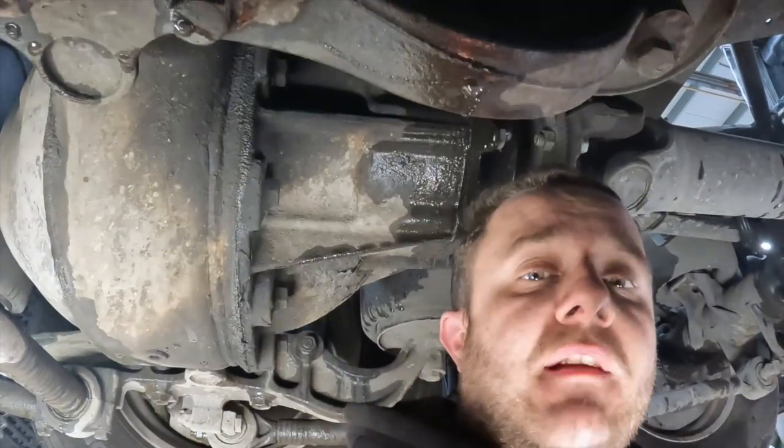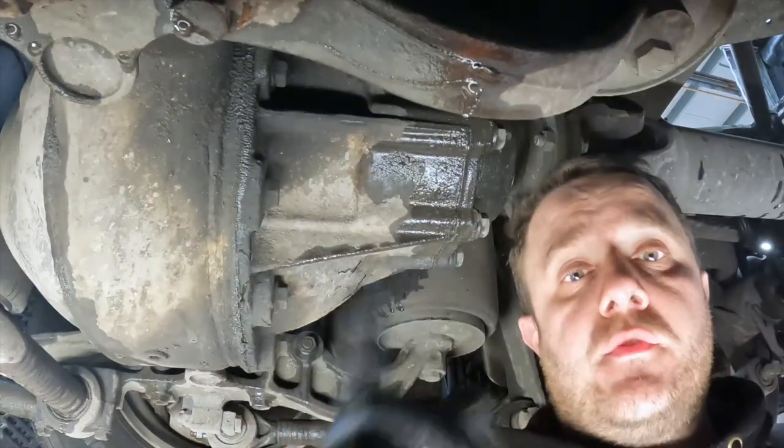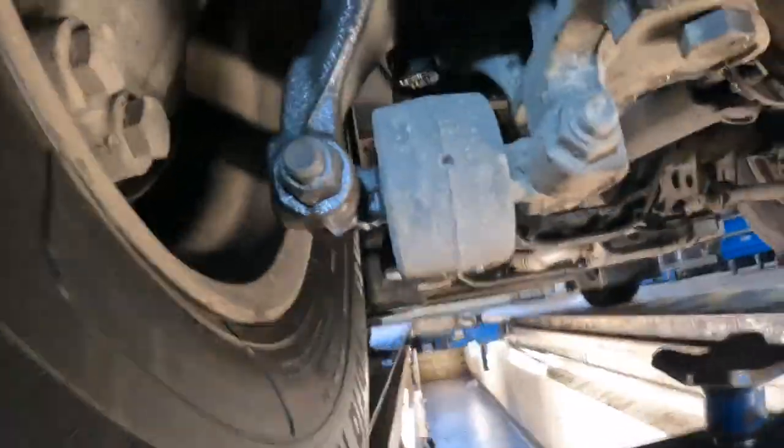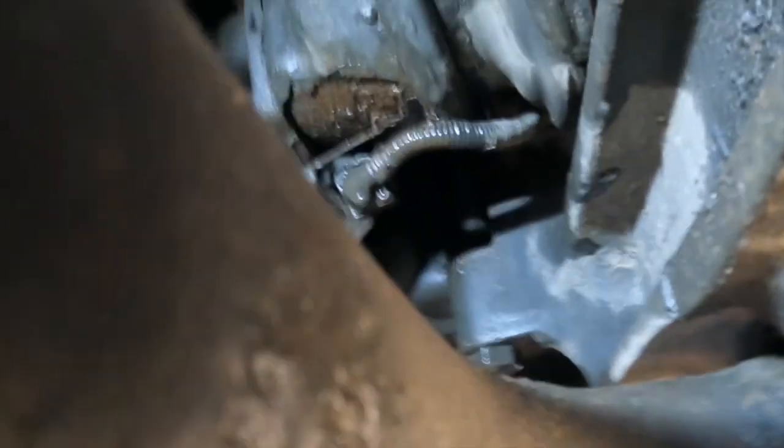So what I like to do on the rear is spin the tyres, obviously in the back, check the diff oil, tap round, check the disc. One thing I've noticed, the chamber is rotten there and it's leaking a tiny bit, but we don't want any problems with it. So we've got a nice little job here.